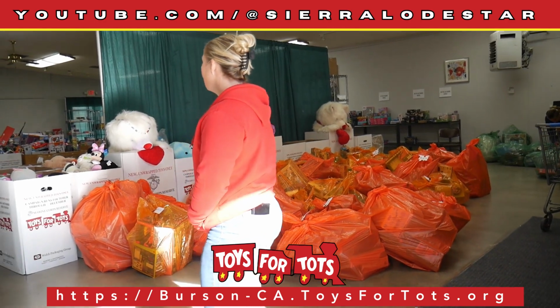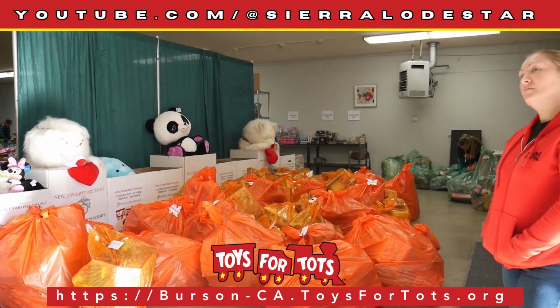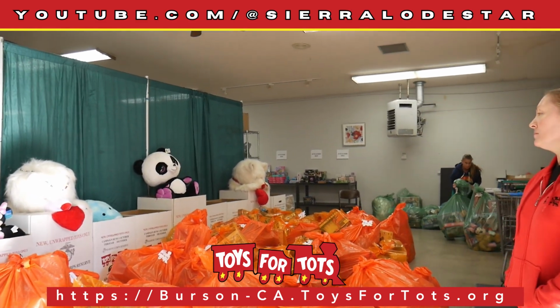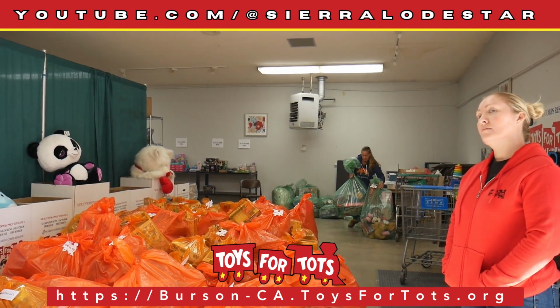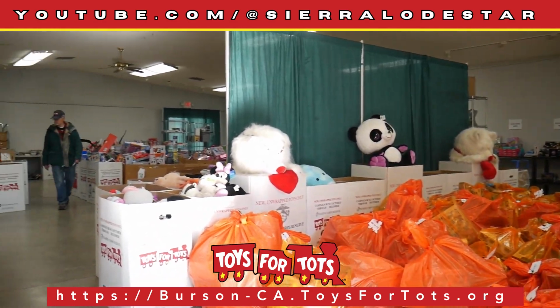These bags that you see in the front are for our West Point distribution this Saturday, in fact. They're working on the green bags, which are going to be for Murphy's next weekend. And after that, we'll get our San Andreas bags going. So that's what these are. These are Santa bags.